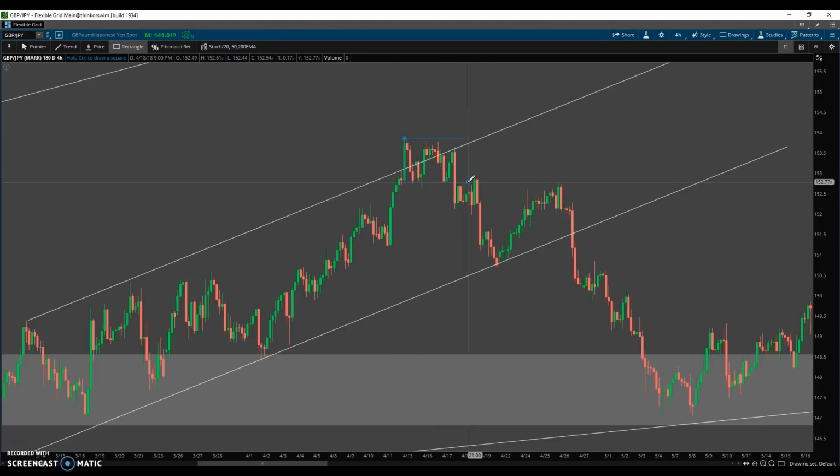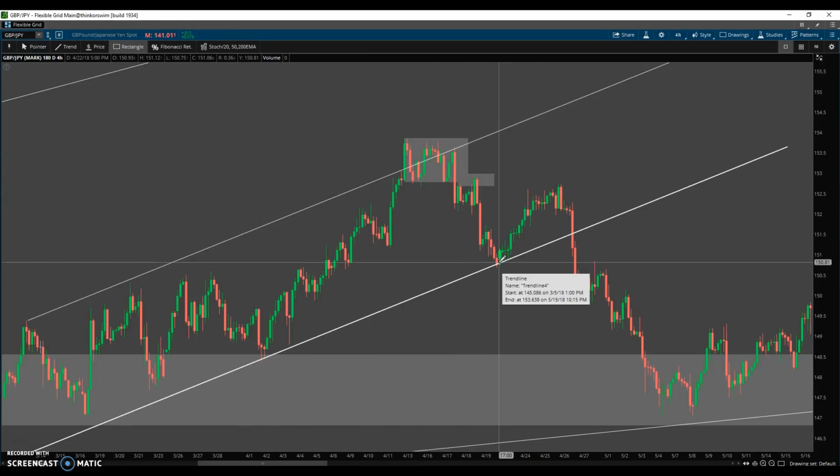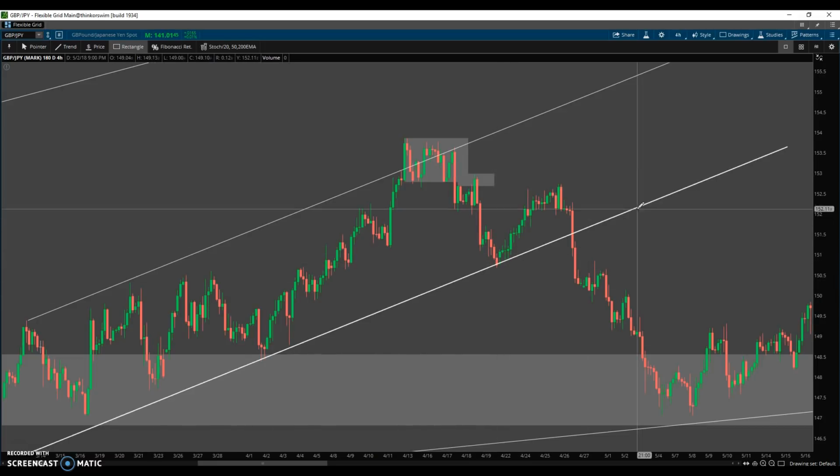So we had formed this zone. We broke out, retested it. I entered short in and around here on a trade, but I'm pretty sure I took profit as price was testing this little channel here. And then we traded back up.